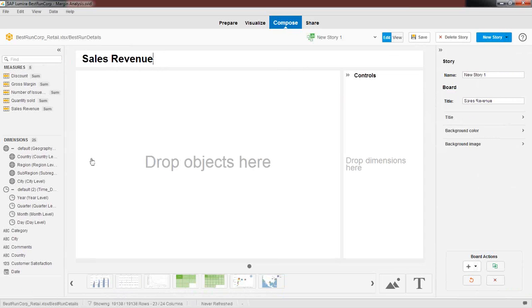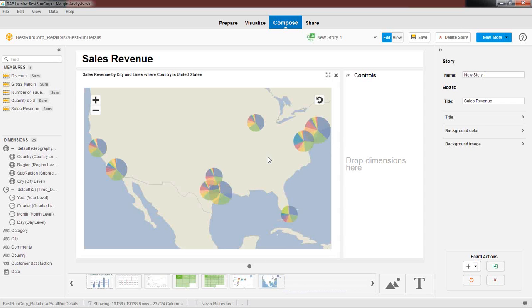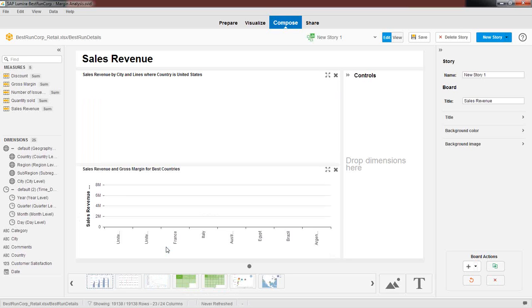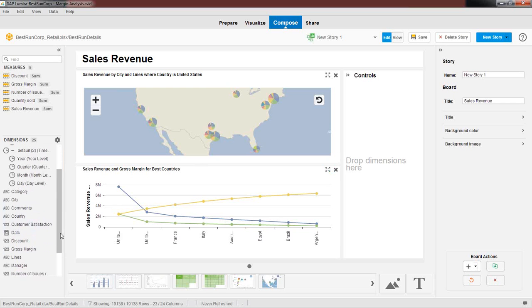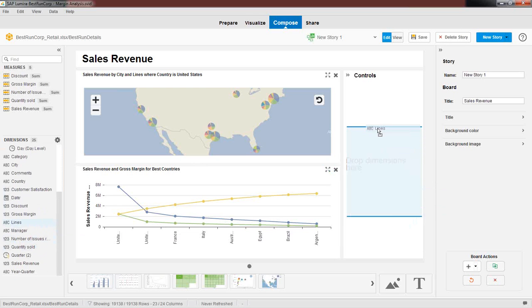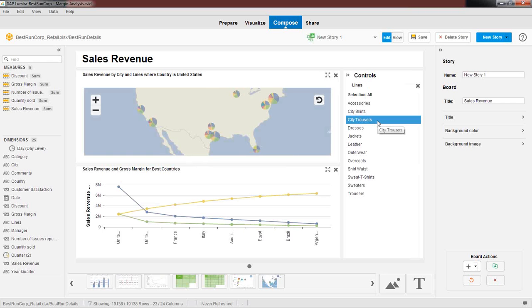I'll give it a name called sales revenue, and I can then go ahead, start drag and drop of my objects. So there I show that, and that's specifically for the US. Why don't I go ahead and add another one down at the bottom here, so I see the map of US and also how US is doing compared to other countries. I can also create filters on the fly right here. So I can say, why don't I go ahead and do product lines? So there is one created.